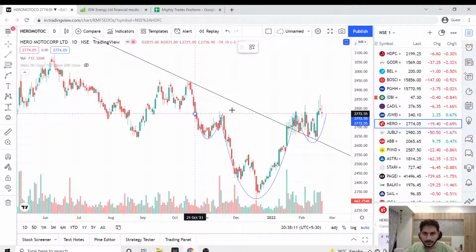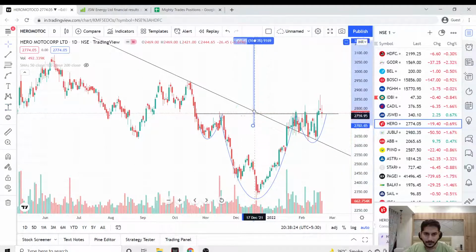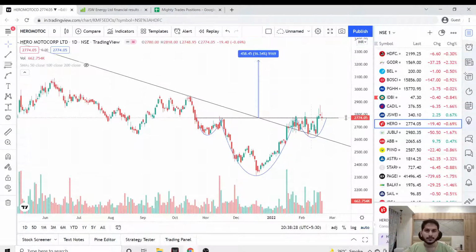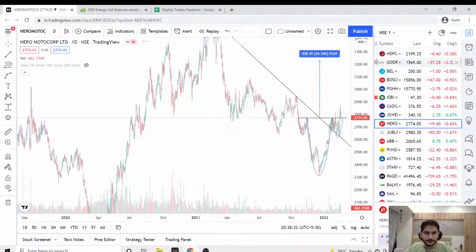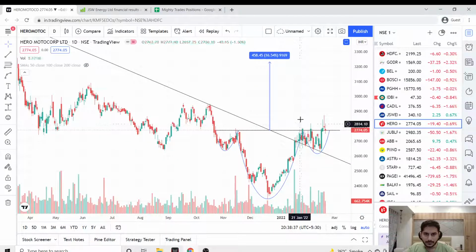This will be the neckline, and on the basis of this is the target that we can get. Okay, so the target is 16%, which is, let me set this price point here. Okay, so this is the target that we can go for. So the target is very small.